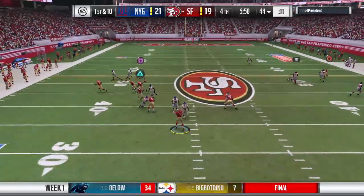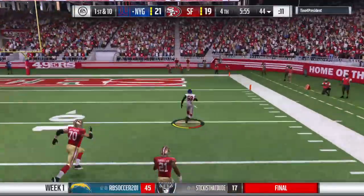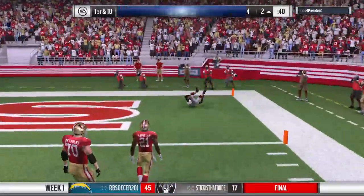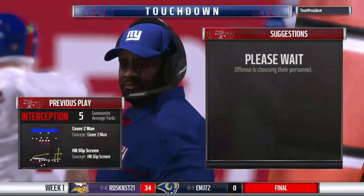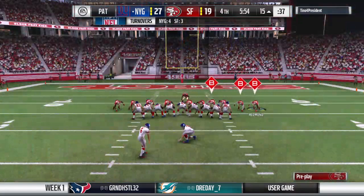On 1st down, it's Stafford. And for a 3rd time, and now off to the races down the right side. And he will bring it back. It's a pick 6 and a Giants touchdown. Short throw, pick 6 right there.